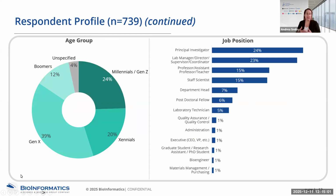Generation-wise, we see the majority of our respondents coming from Gen X, with Xennials and Millennials and Gen Z coming up behind them in the second most prominent demographic. And most people had a job position title of principal investigator or maybe a lab manager.